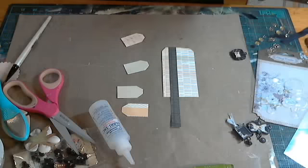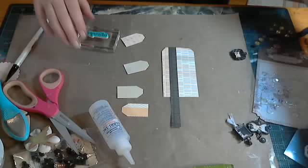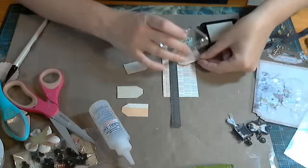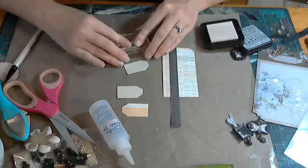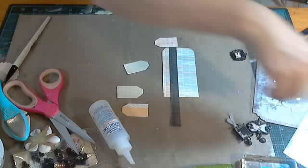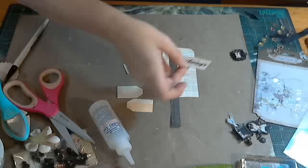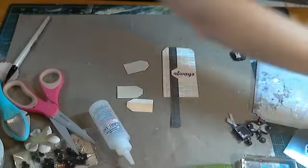Always. Like always love you, or you're always a pain in the neck. You're always in my way. You know, something sweet like that. Right? And I think I want the tag to kind of come up from here. So I'm going to stamp it like this. There we go. Just dipping it into that good old prime black embossing powder. I'm going to go ahead and emboss that.